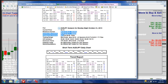But typically when we're starting out below a big area like this, when it moves to it, we always look for a bounce the first time. So that's how we utilize these 3 of 3 channels. So we see one here on the Aussie yen.